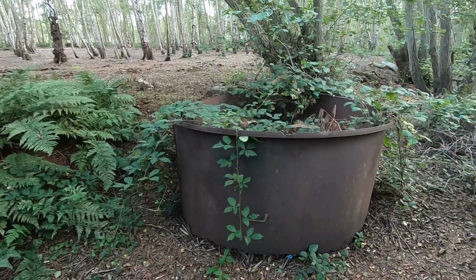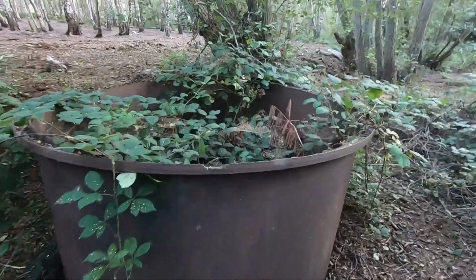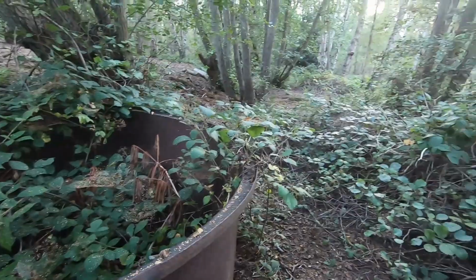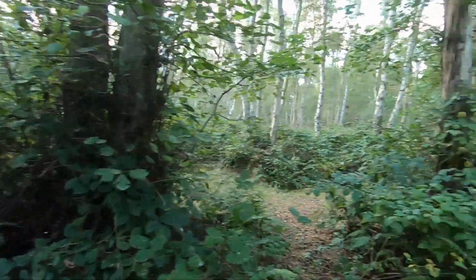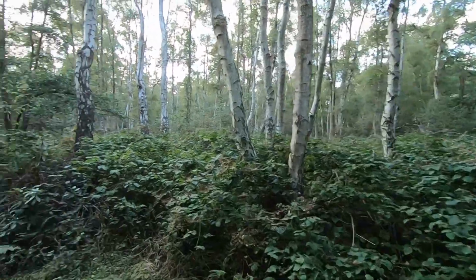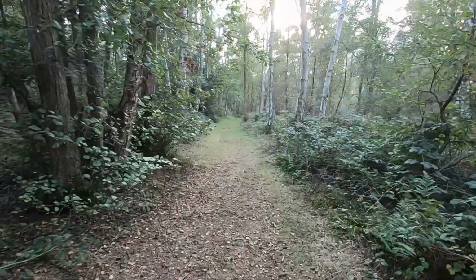Bit of a history lesson here. One of the original charcoal burners. Certainly not working at the moment. So peaceful here. Really, really peaceful. Apart from Cat clicking a camera and spoiling the noise. Or spoiling the silence, should I say.